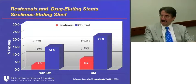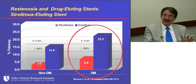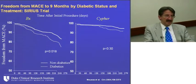And in the diabetic patients, there was as well, although in both groups, in the drug-eluting stent and the bare metal stents, overall the diabetic outcomes were worse. The restenosis was worse. The therapeutic benefit, 80% reduction in non-diabetics compared to 69% reduction in diabetics. Is that the same? Is that really different? I think it's a little harder to discern. But there was clearly a preserved benefit, at least compared to bare metal stents, for restenosis with sirolimus-eluting stents head-to-head.